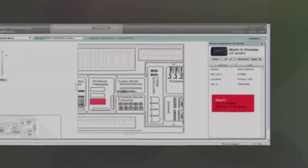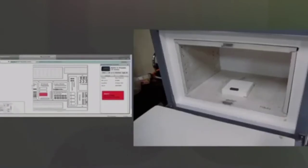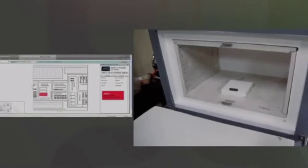One return on investment was easily achieved by a reduction in excess inventory and scrap, since all materials were tracked and easily verified to maintain quality during the production process.